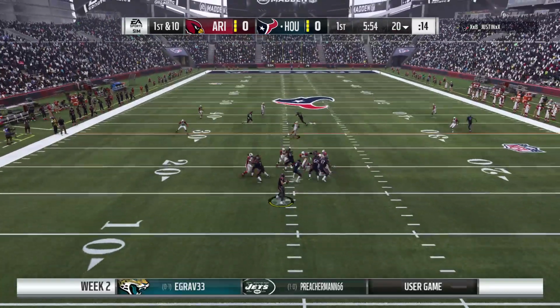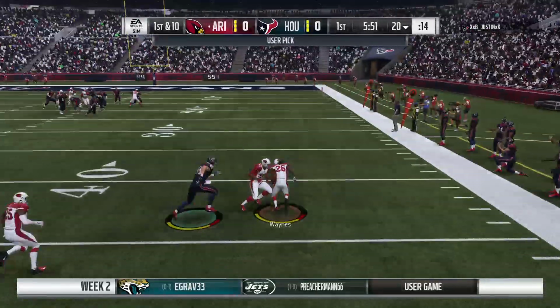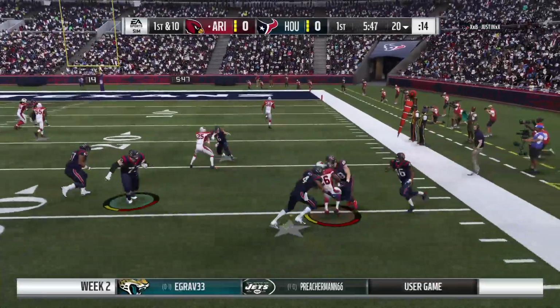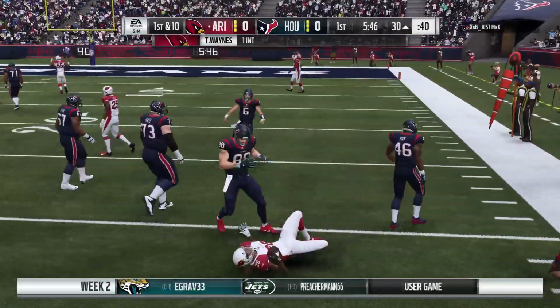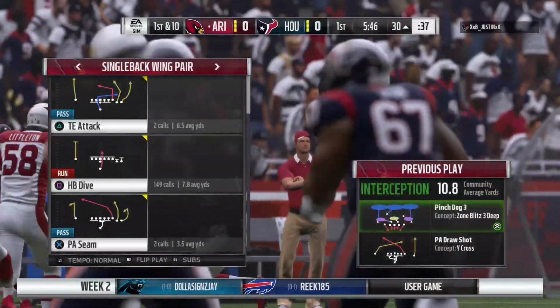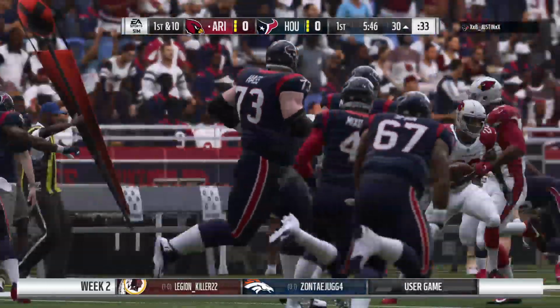They go play action here on first down. He rifles one that's intercepted. Picked off by the former first-rounder Trey Waynes, and he will return this one to the 30-yard line. You think back to all the interceptions he threw last week. Here we go. First play of the game, another pick.